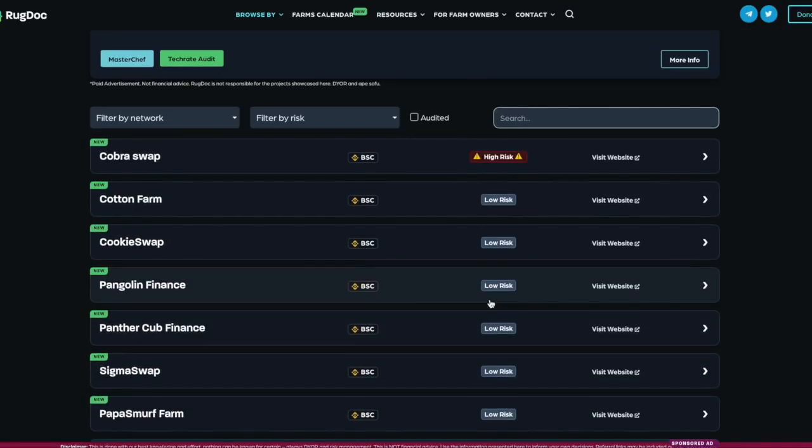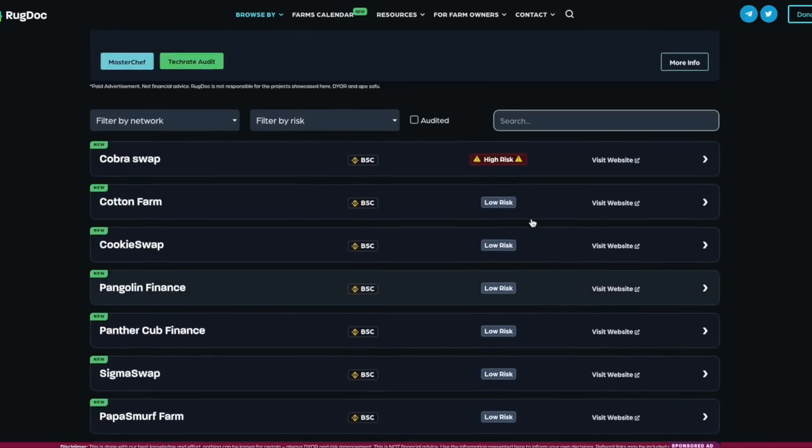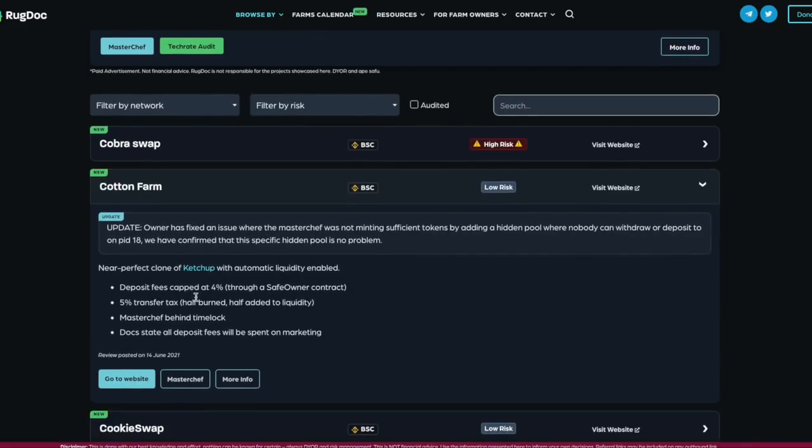So this is the rug doc. This will give you some information. If you guys see high risk, well, it's probably high risk. If you guys see low risk, well, it's lower risk, but it has some risk. And same thing with some risk. Some risk means some risk. What do you think? All right, so you can open up each of these things, and rug doc will basically tell you, hey, we've looked at the code. For the most part, it's okay, but here are the problems.